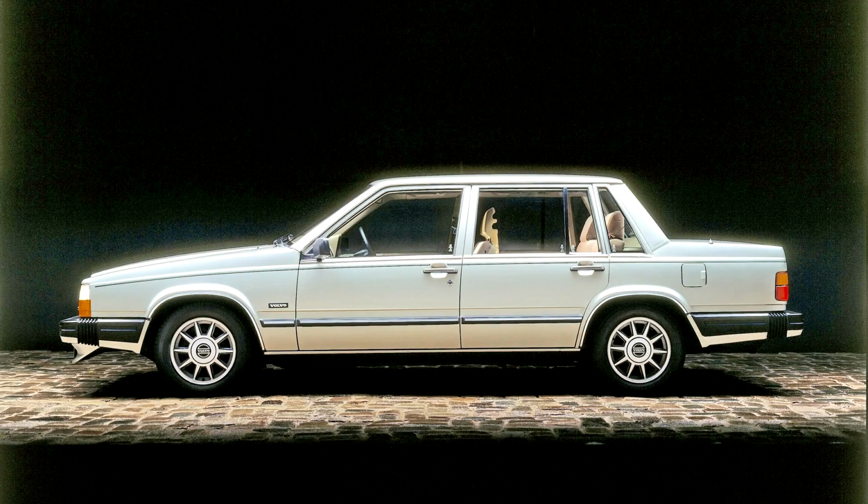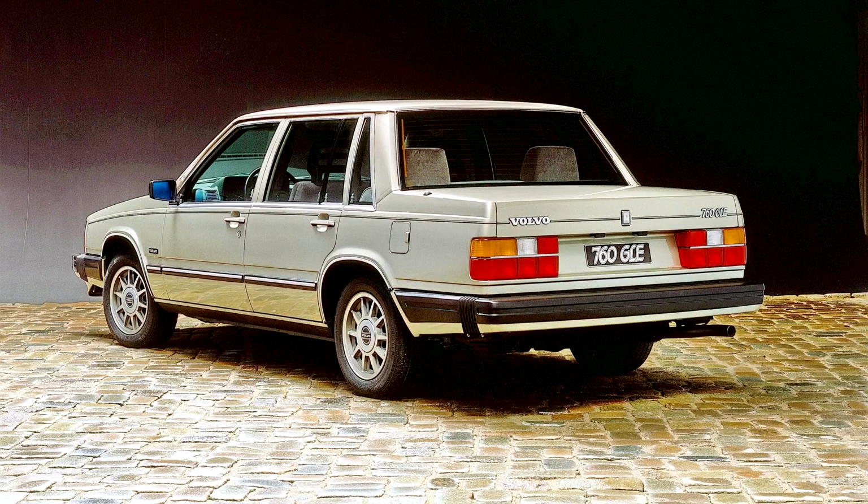In February 1985 the 760 station wagon, 765 in internal parlance, was introduced, going on sale in the US and Canada a few months later. European markets only received the wagons beginning in the autumn, for the 1986 model year.